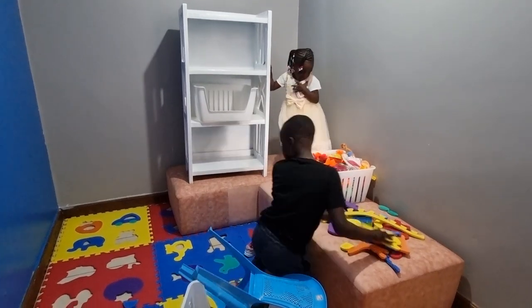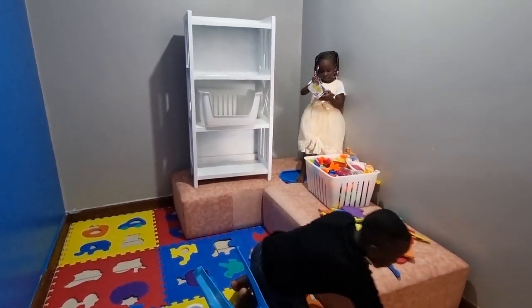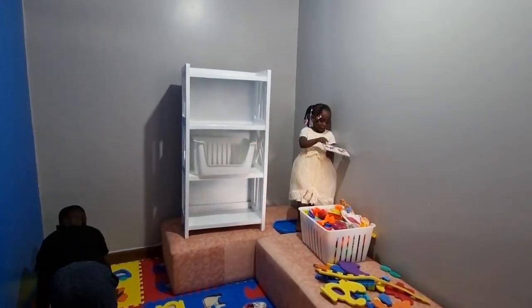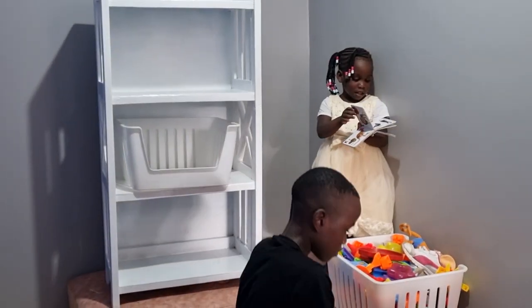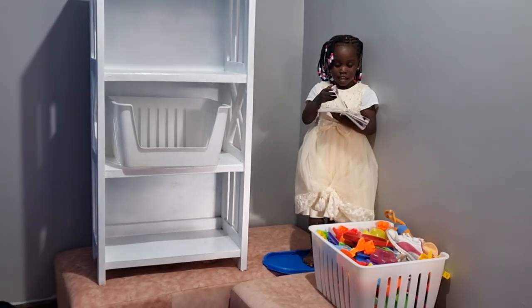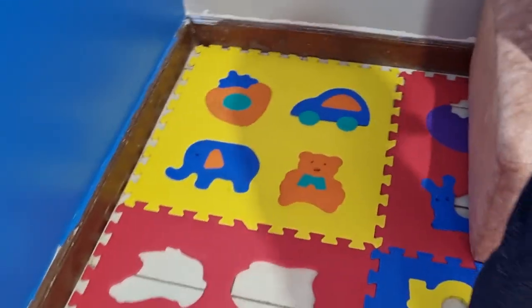What else is left? Oh, that one. You have to put that one. Mom, look at the lilac. It's called giraffe. Giraffe. Not lilac. You found the piece? My own toys. So, this is how you feel. Okay, put the stand back.